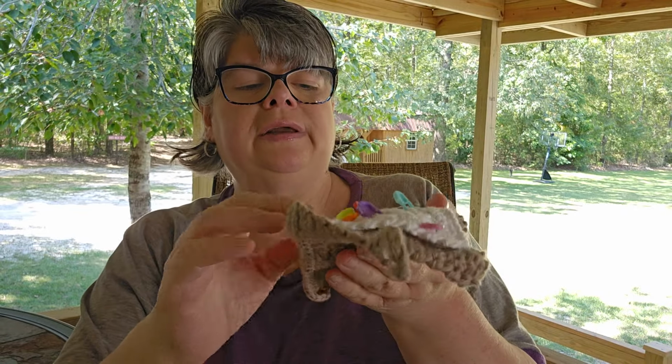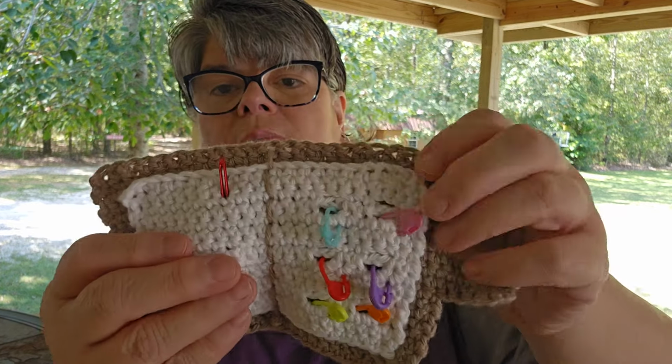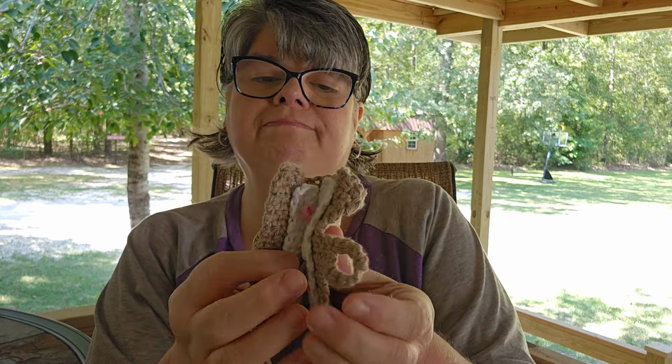So I took me a little bit of hot glue. I'm the hot glue lady this week. I've used hot glue quite a bit. But I tacked down my little edges because I didn't want them flopping. And then you just seam your little seam right there, and it holds it in like a little book.